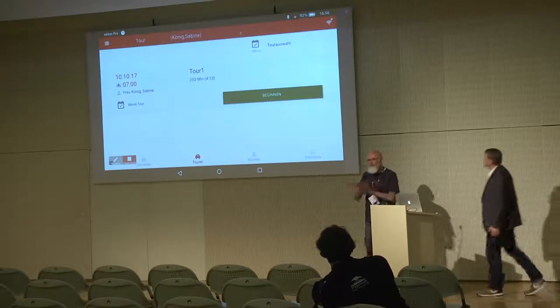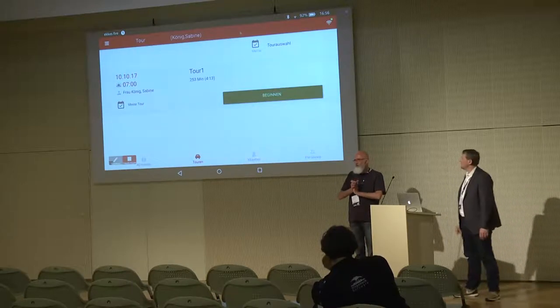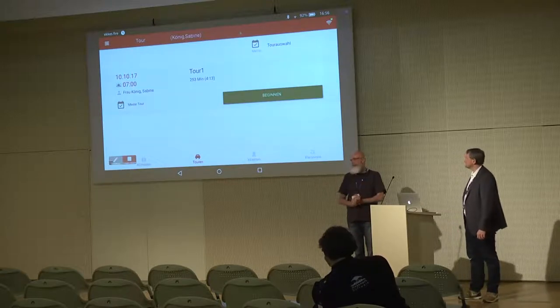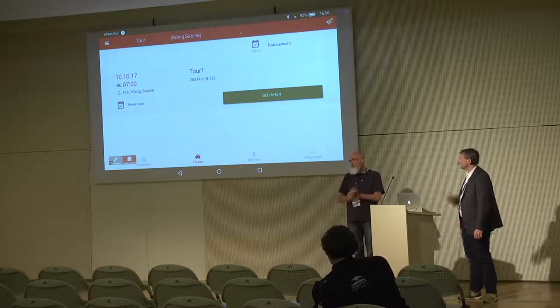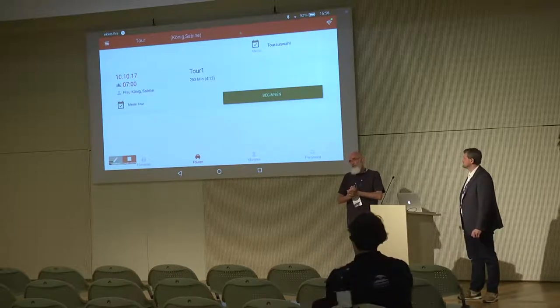So I think this was a short introduction of what you can really do with Qt in a mobile application with the current controls available from Qt, and this is really different to the things available 2 years ago or so.